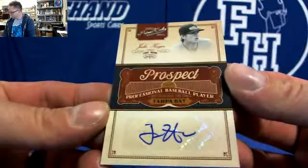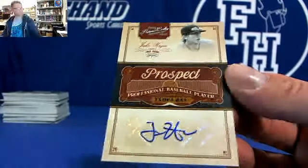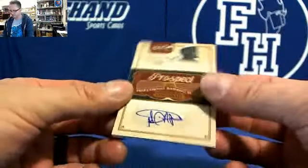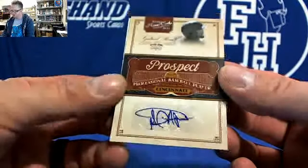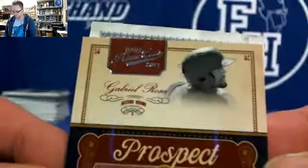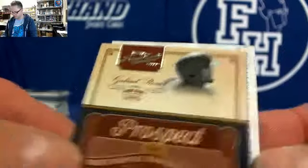Jake Hager for the Tampa Bay Rays and Daniel Mass 24. Gabriel Rosa for the Cincinnati Reds and Ray Ray 3434. And we got a notable nickname. That's the border for the nicknames. Notable nicknames.